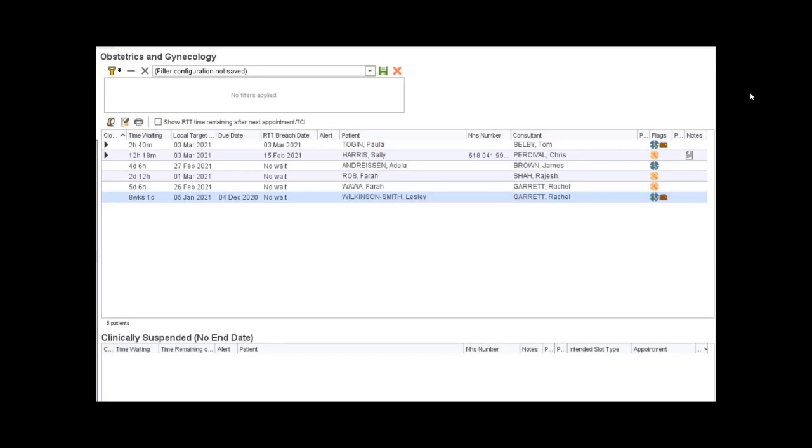To assist with department planning, patients can be added to patient tracking lists. These can be locally configured with custom target dates set.